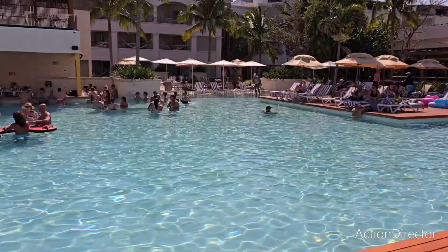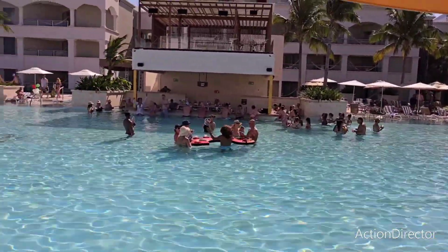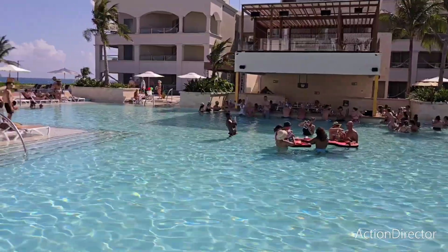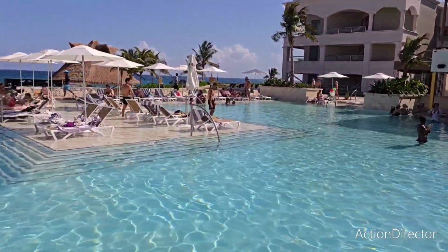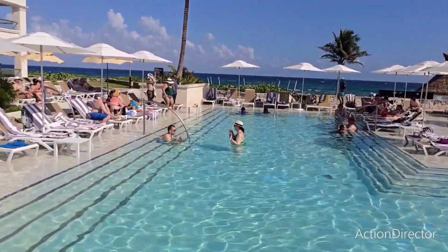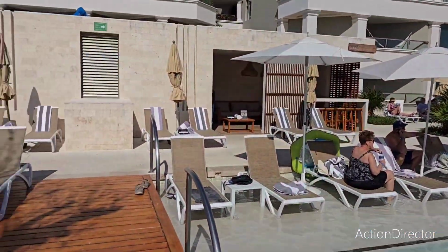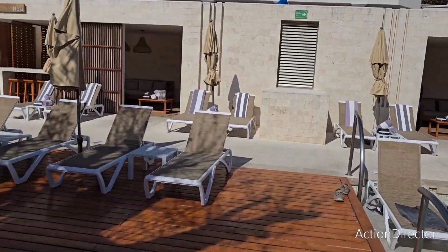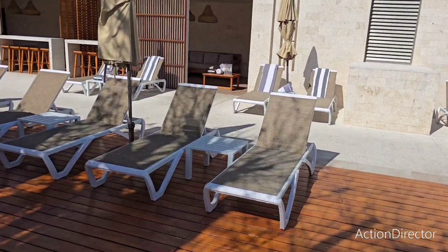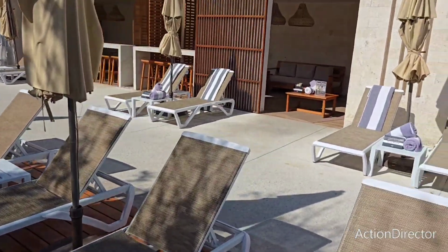Now, it's not just a Hard Rock thing. This is really pervasive at a lot of the resorts in Mexico and Dominican Republic. Everybody's having fun, and if you get out here early, there's plenty of space. If you get here in the afternoon, you're gonna have to fight for some chairs. But the thing is, there's a lot of empty chairs. It's just that those chairs belong to the vacation club, right?